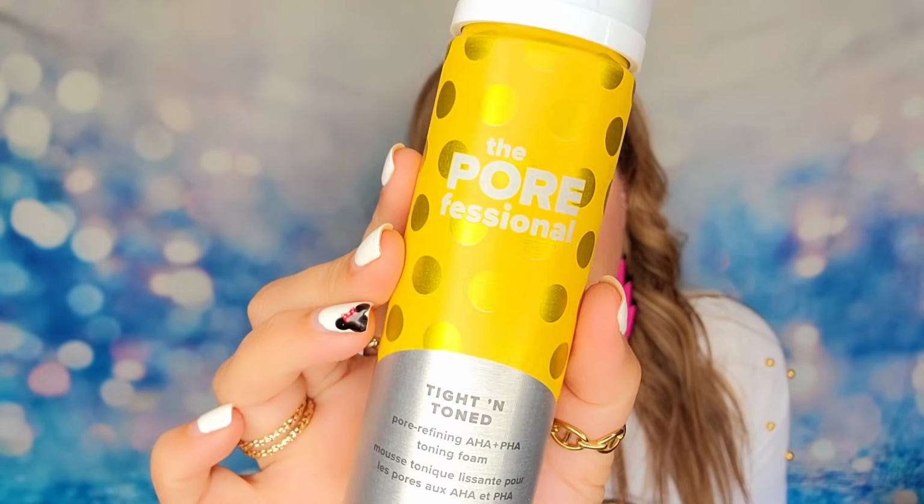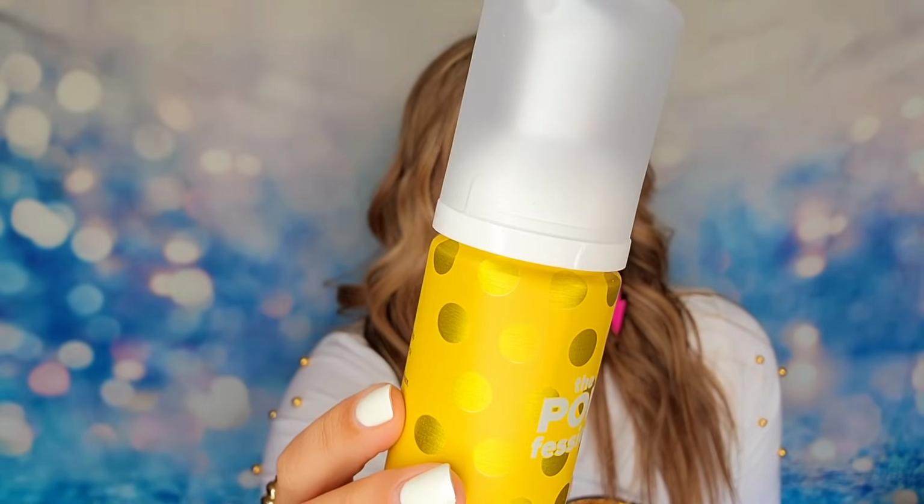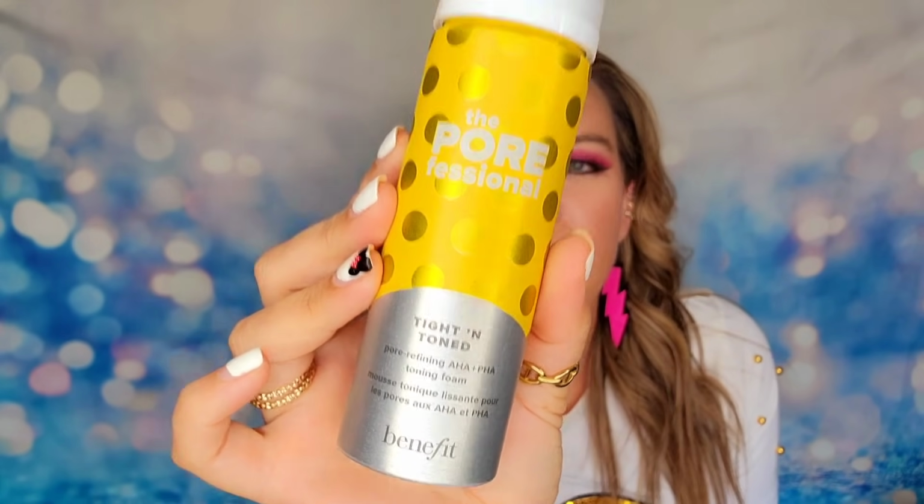But this is what it looks like here. And then it's got your dispenser up at the top. And it says that it will refine the look of your pores instantly and over time. There are AHAs inside of this to help exfoliate your skin. You want to do 1 to 2 pumps per day and then use this after you've cleansed. So you're going to follow up after you've cleansed with this product. I like it. Honestly, for the first product in here, I will try this. I didn't know they had it, but I like AHAs. I like that it's a foam. Usually that's really soft and gentle on my skin. So this seems like a good one.